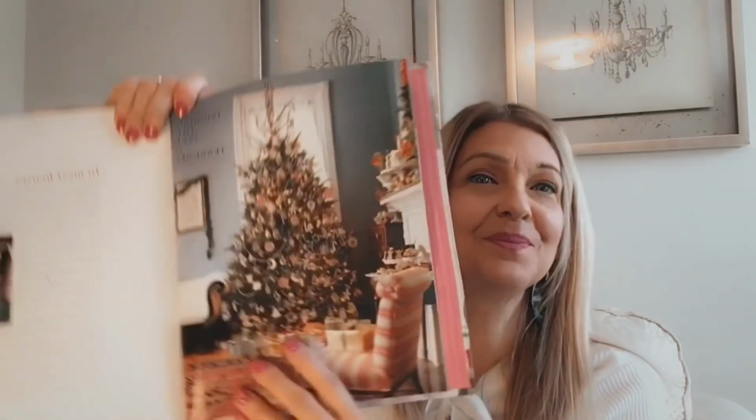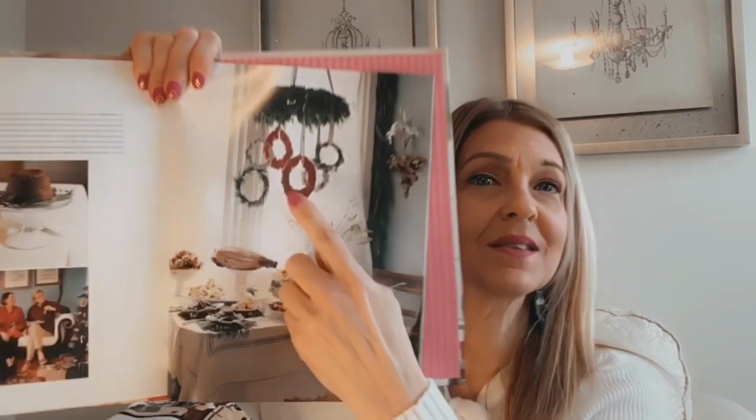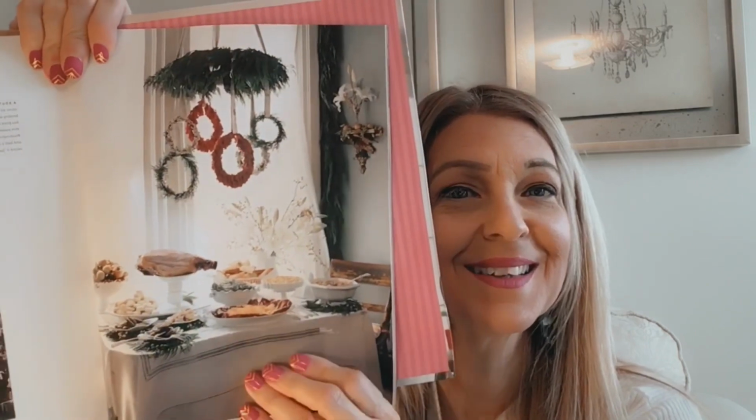So yeah, I'm looking forward to sitting tonight and just having a look through it. Just for the pictures alone too, they're really beautiful. And sometimes I'll just buy books just to have like, to look at the pictures, you know? Look at this tree. Nice idea with the wreaths suspended from the light.